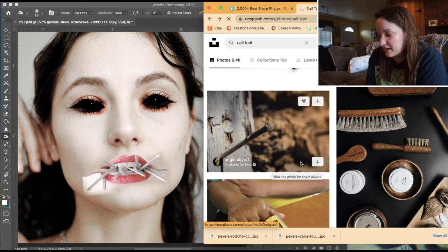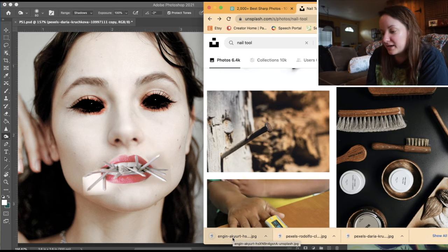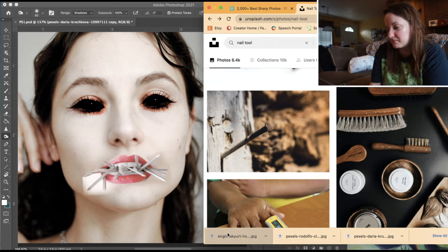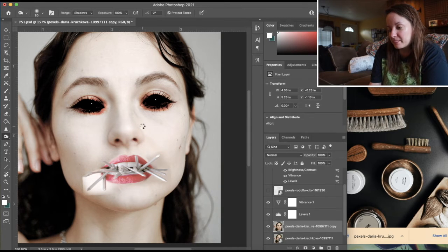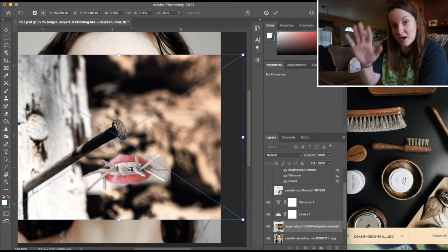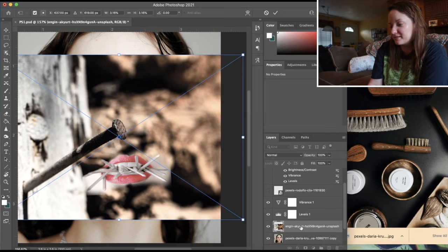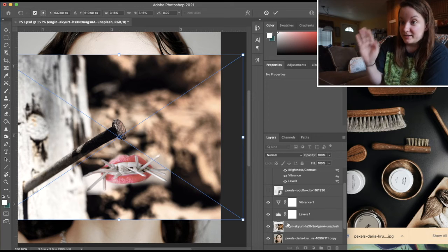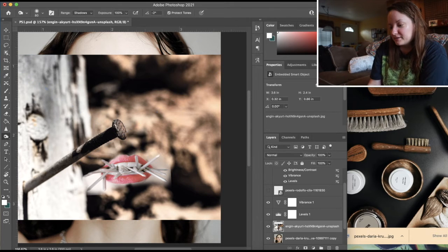If it wants to download, there it goes. I figured maybe have it sticking in her face. Maybe that would be fun. Here we go. You see the mouth is on top of the nail photo because the nail was dropped underneath all this stuff down here. So the layers on the side are very important. But all you do is just move it up.